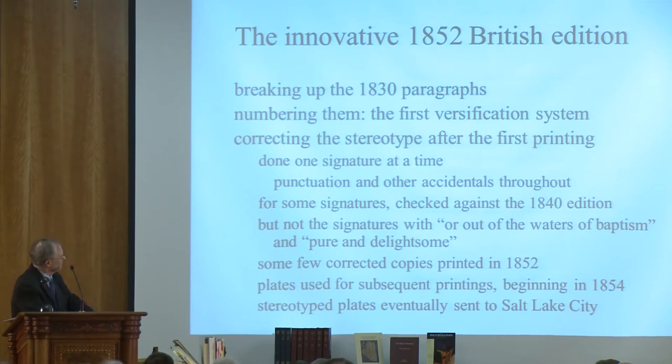They did one other thing, which is quite striking. And this is that after they made a stereotype and they produced the printing for that stereotype, they decided we're going to correct the stereotype. And they went through it, and they would do it as 16 pages at a time for the second printing. And they went through and corrected, in every instance, the accidentals, the punctuation, spelling, and various things. But in some of the 16-page areas, they made corrections according to the 1840.